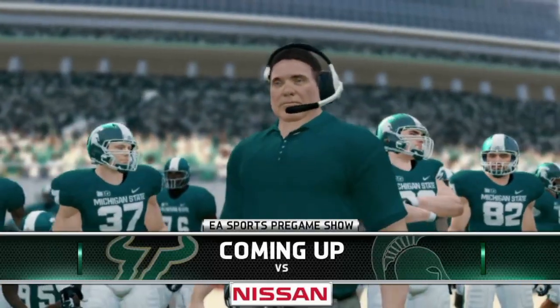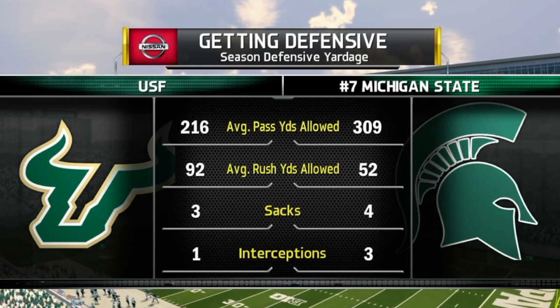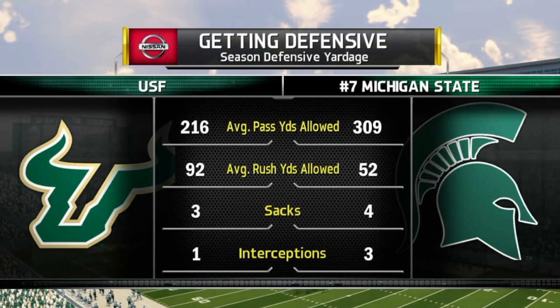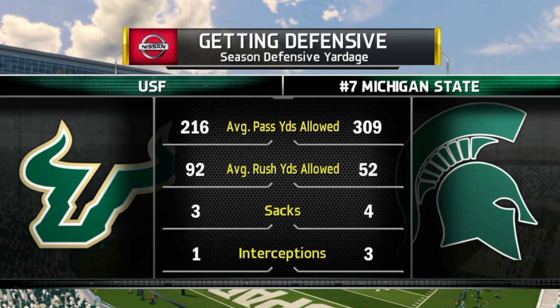Innovation that excites. On the banks of the Red Cedar, there's a school that's known to all. Its specialty is winning. And today, the Spartans will need to play good ball. Spartan Stadium, the green and white, is ready to fight as Michigan State goes for an important home win.